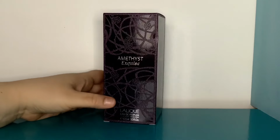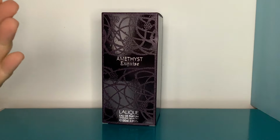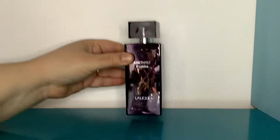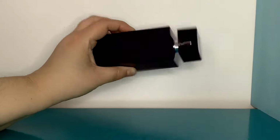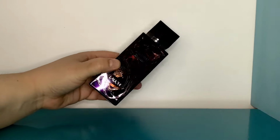Okay, the other Lalique, and I'm very, very sad about this, is Exquise. So this is Amethyst Exquise. You can see another exquisite bottle. This is kind of like, I don't think it comes off, but it's sort of glittery. Man, this sucks. I'm gonna have to spray this one out. Oh my goodness, I mean, look at this bottle. Beautiful. It's opaque and metallic on the outside, and then the front is transparent so you can see the liquid in it. Oh my god.